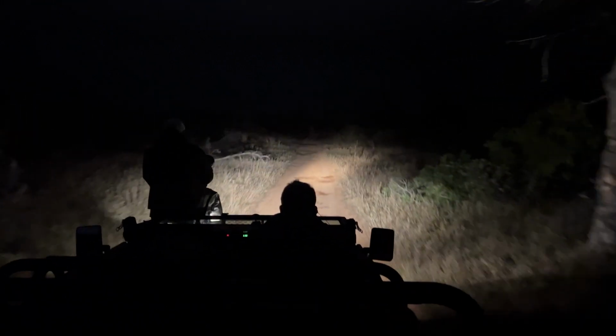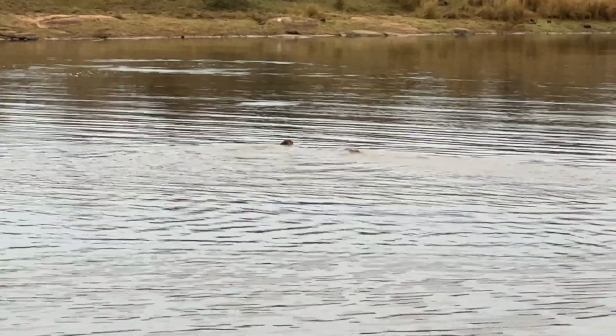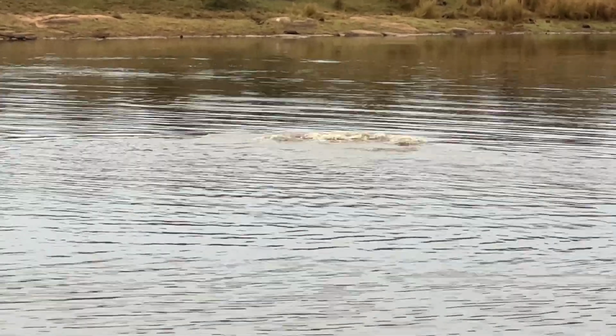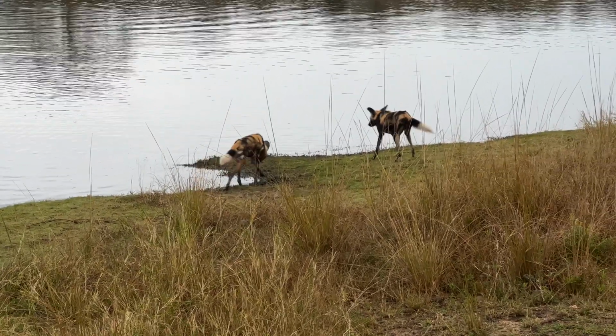So guys, we're on a mission this morning to get out to a part of the reserve that's quite far away from camp. So we ended up leaving a bit early, and as you've just seen, we've just had an incredible sighting. A bit heartbreaking, but that's sort of how it goes in the bush very often. A bunch of wild dogs chased a nyala into a dam. It's quite often that nyalas or impalas, whoever they're chasing, seek refuge in the water and try and get away in that way.